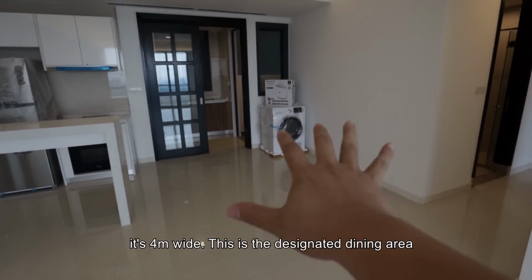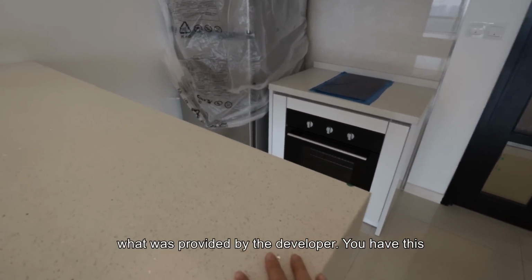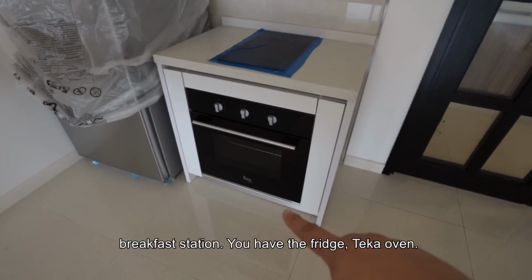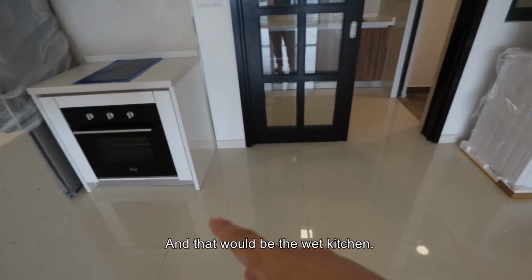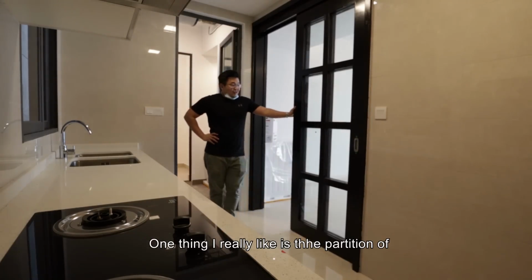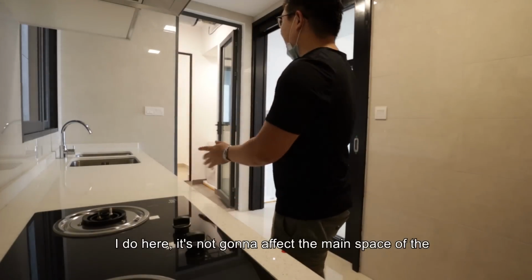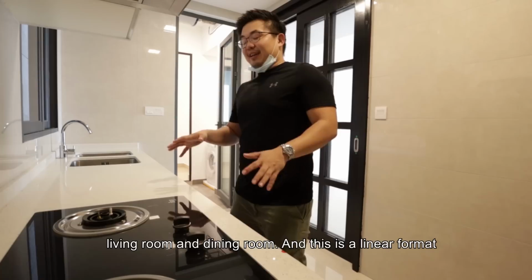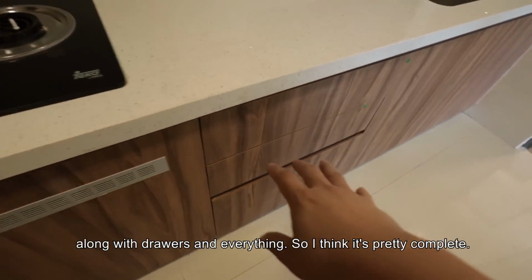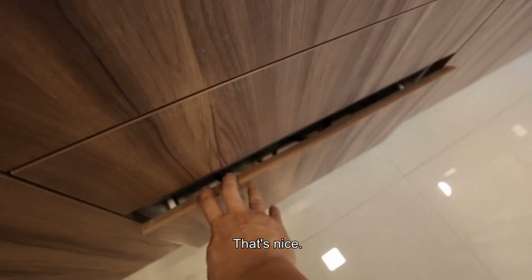This is the designated dining room. A bit weird, but this is the actual condition of what was provided by the developer. You have this breakfast station, you have the fridge, you have the oven, then you have the hob here, a 2 burner, and that will be the wet kitchen. One thing I really like is the partition of this kitchen space, where whatever heavy cooking I do here, it's not going to affect the main space in the living room or the dining room. This is a linear format kitchen where everything is in one straight line, along with drawers and everything, so I think it's pretty complete. You have that stopper as well. That's nice.